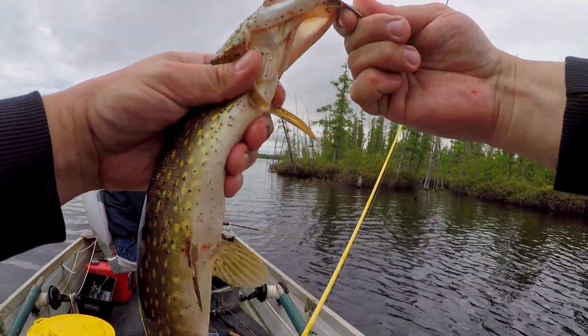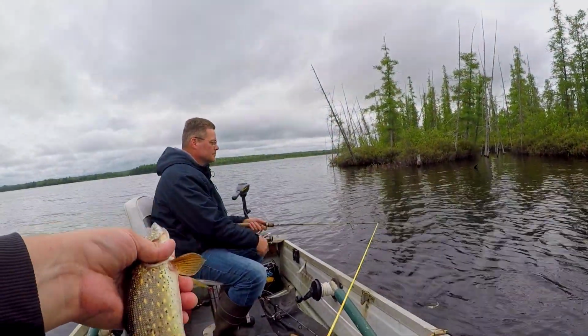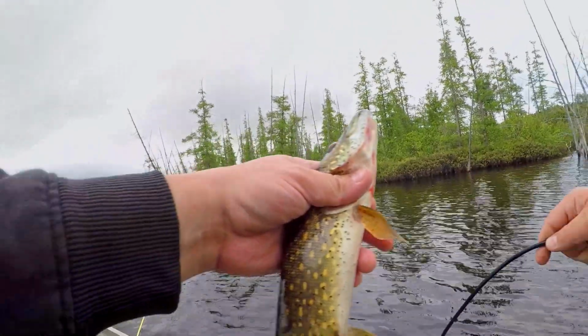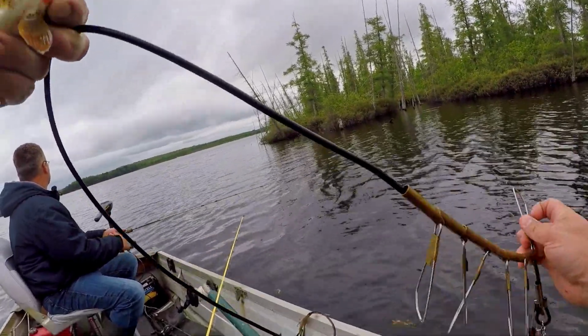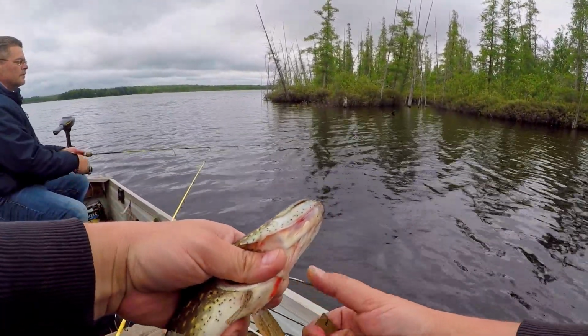Another pickler. Probably have to keep that one anyways. Got three now, and then two more at home, so not a bad start to a jar of pickled fish.